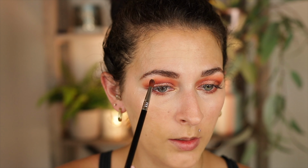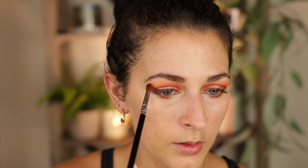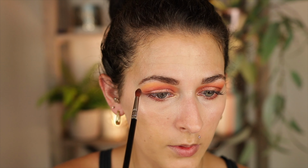I just want to very lightly hold my brush all the way at the bottom just to add in a little bit more color. And I'm just going to blend it at the top. It's like a nice little sunset drink. But oh my gosh, I like this.